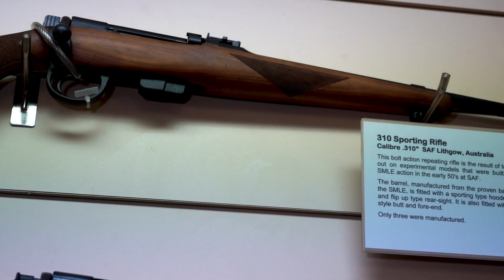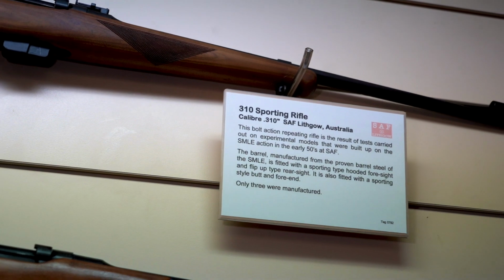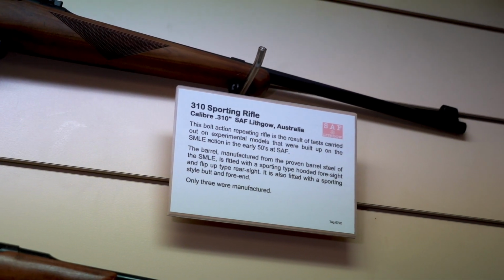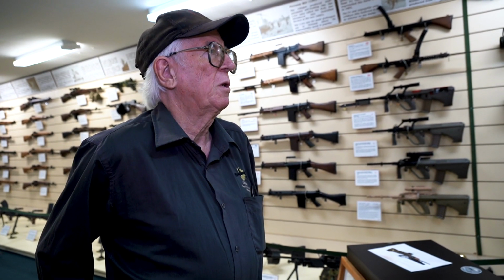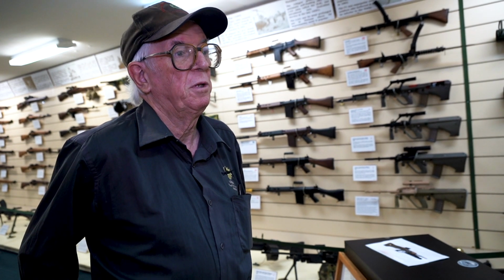They also made a couple of trial samples of a .310, which was a bit strange because it was an obsolete round even then. They found that you could put a heavy barrel in a .303 and bore it to take a .410 shotgun cartridge, and they made them. It started a trend. Every gunsmith in Australia started pulling .303s apart and putting sporting barrels in them, and they still do.